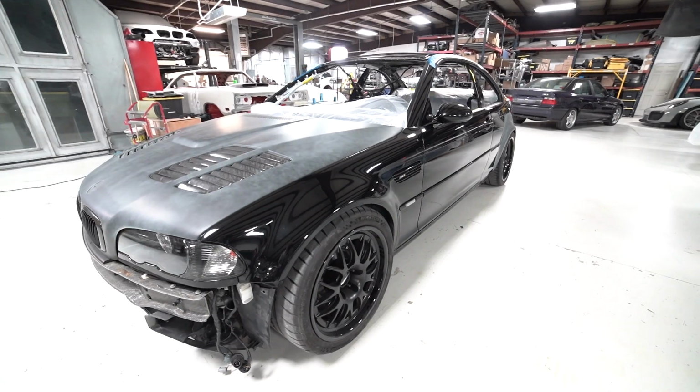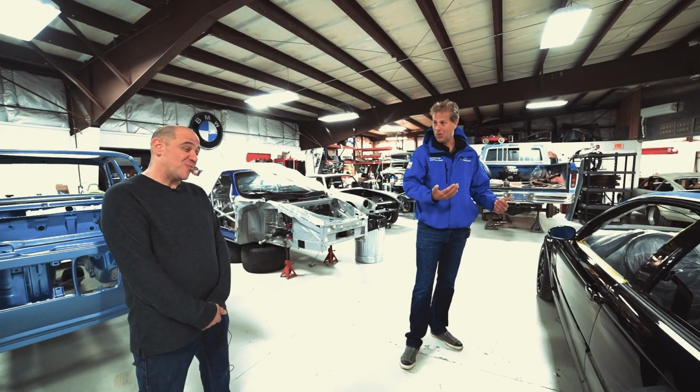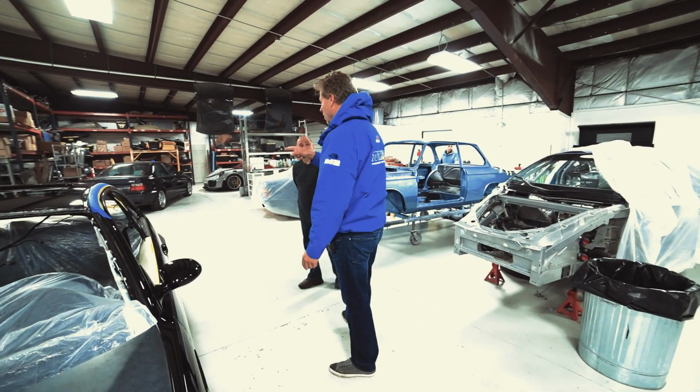We settled on a hood that somebody else was making, and we're kind of modifying it to fit the way we want it to fit, to have that factory appearance. He's going to fix up some rock chips and stuff along the fenders. Of course, the interior stuff where he's going to do some Alcantara work on the interior.